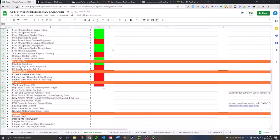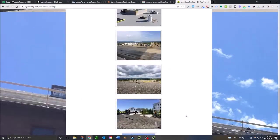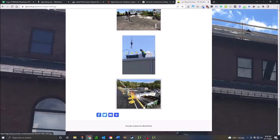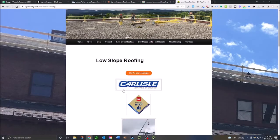And then your most important pages, let me rephrase that, the pages that people are going to be searching for in Google, like low slope roofing. If someone's searching low slope roofing near me, then you want this page to be pretty cohesive. This is just a list of images. That's not going to rank in Google. You want some pretty cohesive text, some pretty cohesive copy on the page about low slope roofing for the areas that you serve.